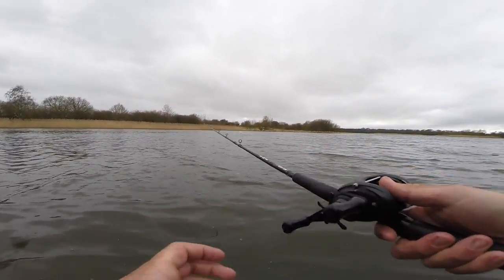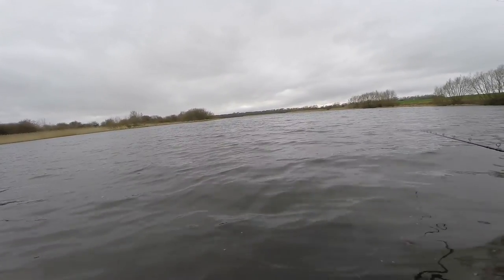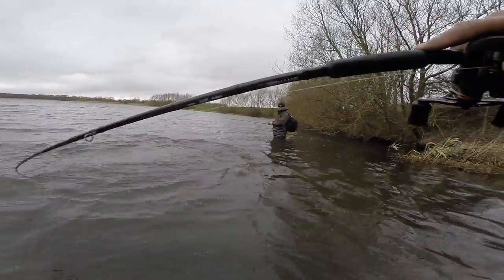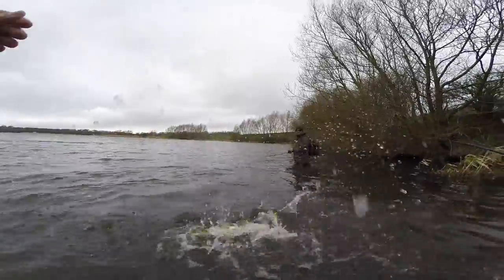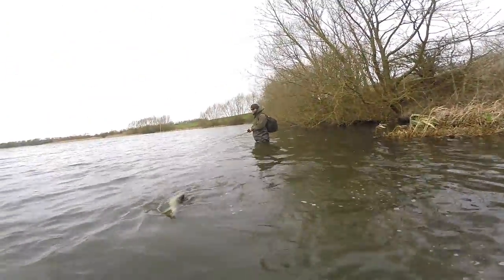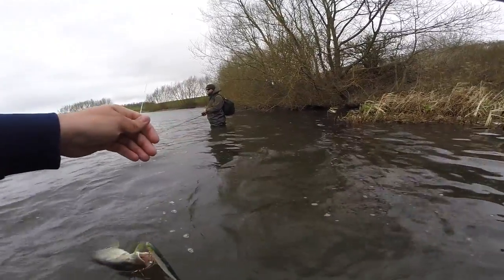You don't often on big lakes, though, do you? Just watch that, take it then. I couldn't see him following, it was quite far back, but I jerked it, let it drop, and he just came and smashed it.